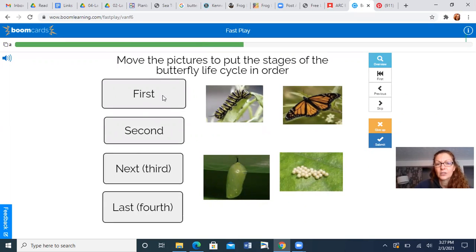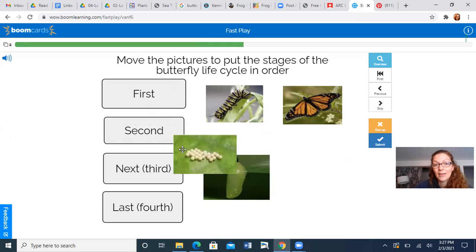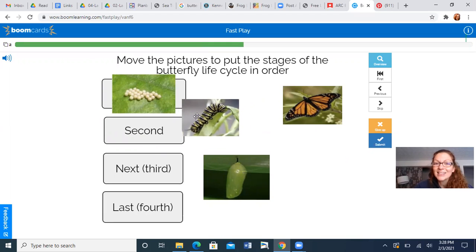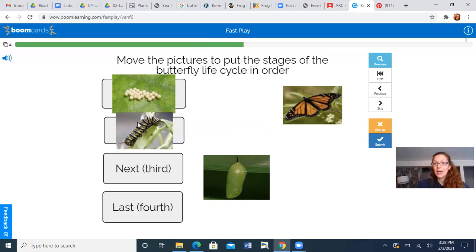What was first? Was it the caterpillar? Was it the butterfly? Was it the chrysalis? Or was it the egg? The egg. So you're going to put them in order. Right? What was second? What came after the eggs? The eggs. Yes, the caterpillar. Remember, the caterpillar ate and ate and ate and ate. And then it had a hard shell around it and became a chrysalis.